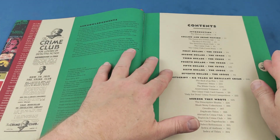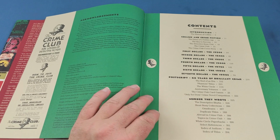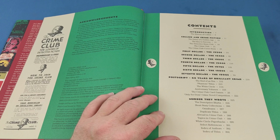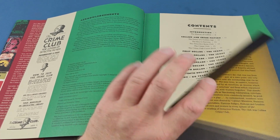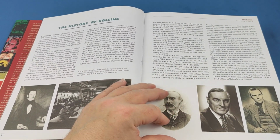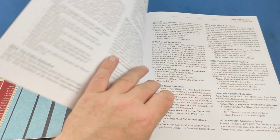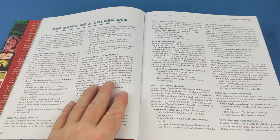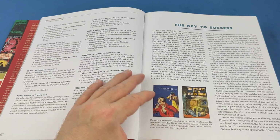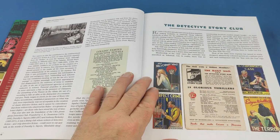This is quite interesting because this actually takes its cue from the mid-1950s Penguin books, where they published 10 classic Collins crime novels for their anniversary, the 25th anniversary. So 1930 is when Collins started, and the way the book is laid out is sort of a history of the publishing company first of all, and then the earliest books. This sort of recounts the road leading up to the Collins Crime Club forming.